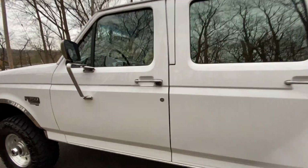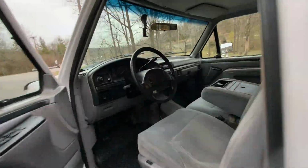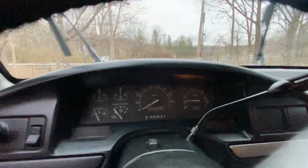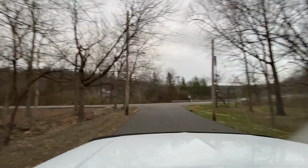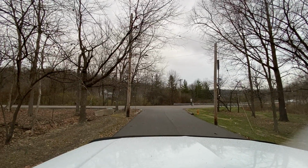Take this Powerstroke for a test drive. Run through the gears, show you how well this OBS runs and drives. As soon as I get buckled up here.